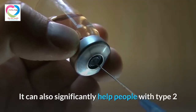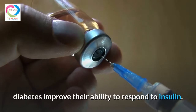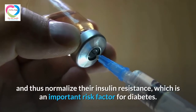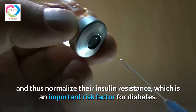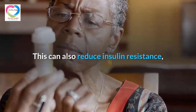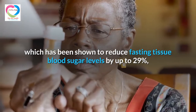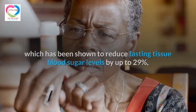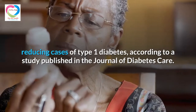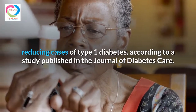It can also significantly help people with type 2 diabetes improve their ability to respond to insulin, and thus normalize their insulin resistance, which is an important risk factor for diabetes. This can also reduce insulin resistance, which has been shown to reduce fasting blood sugar levels by up to 29%, reducing cases of type 1 diabetes, according to a study published in the Journal of Diabetes Care.